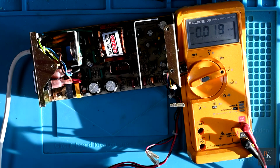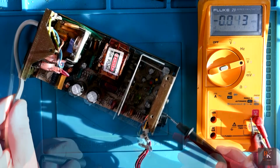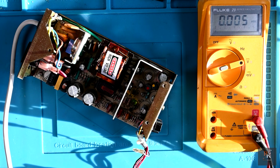We do have some outputs at the back, which should include a 12 volt output, I do believe. So let's try and turn this without touching it too much. Minus 5 volts, nothing. 12 volts, 5 volts, nothing, and nothing on that one. So we're getting an output on these, that's fine, and I am getting the 12 volts required. So let's power this off and finish the rebuild.